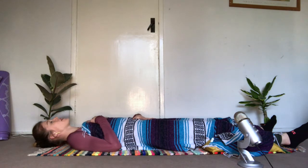Let's take one more, inhaling deep into the lower ribs, into the pelvis. And as you're humming, feel your entire body release. Good, and just come back to your nice, slow, light breathing. And just for these last few moments, we're just going to focus on lightening the breath.